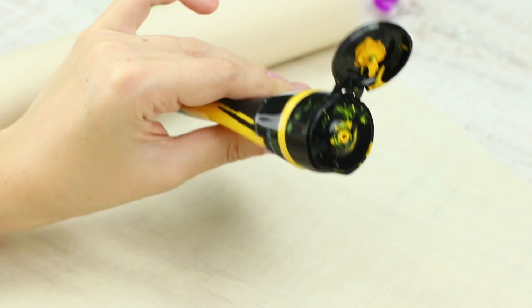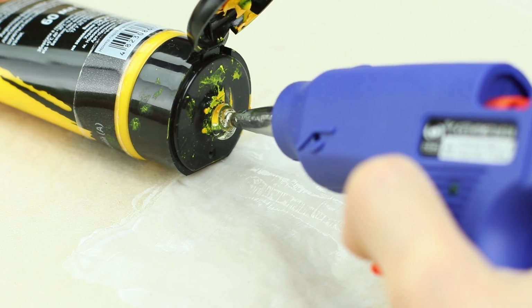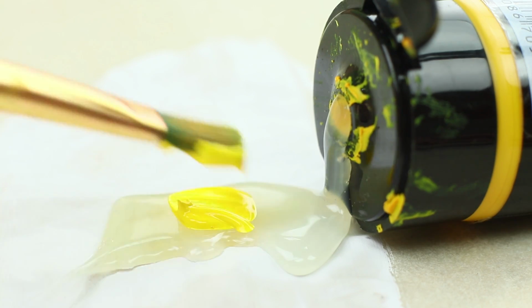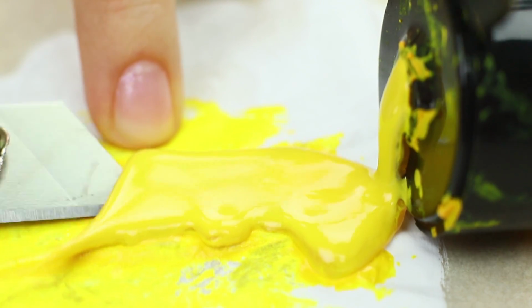Cover the tabletop with parchment paper. Place an empty acrylic paint tube. Cover the paper under the neck of the tube with fatty cream. And squeeze out hot glue as if it pours out straight from the tube onto the table. Paint the hardened hot glue in the same color as the paint in the tube. Take the glue off the paper when the paint dries.